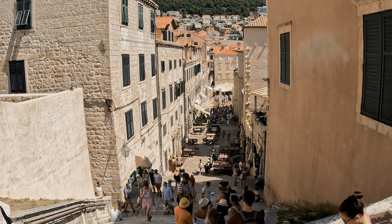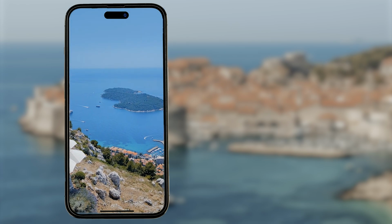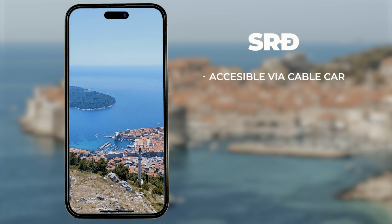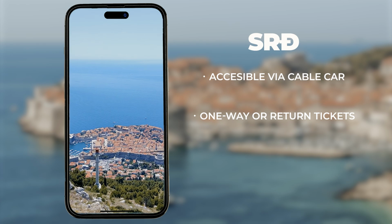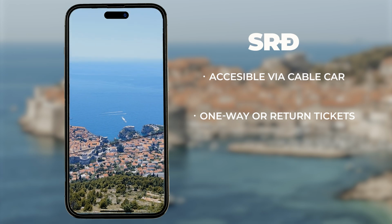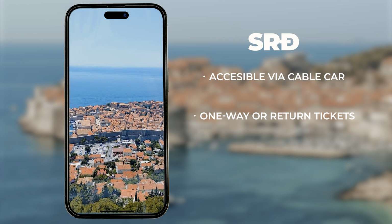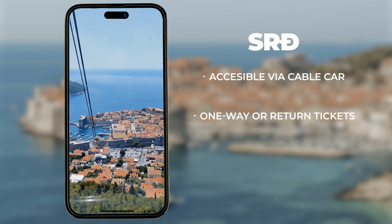The Old Town is the centre of life in Dubrovnik, but the best view is found outside the city walls from nearby Srđ mountain, easily accessible via cable car. You have the option to purchase either one-way or return tickets, with the return being slightly more expensive. It's advisable to buy tickets in person from the ticket office just outside the Old Town. Alternatively, you can also reach the mountain by car, but keep in mind there are steep roads, so drive mindfully.